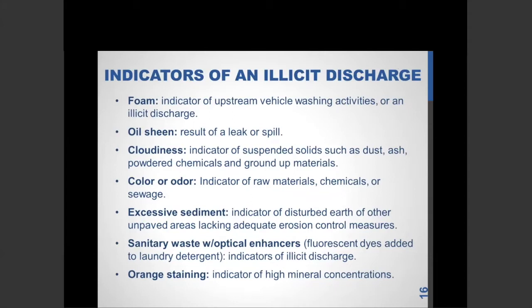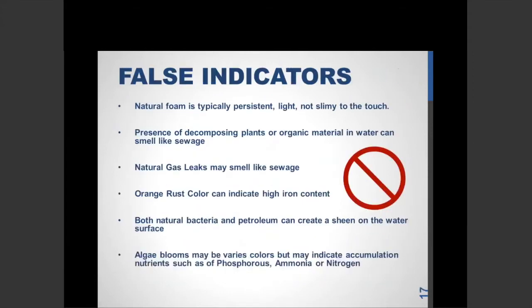Then orange staining, which can be an indicator of high concentration of minerals, but it could also be a natural presence due to bacteria. And that's what brings us to our second slide on this topic, which is what we call false indicators. Now, just to make it clear, if you do see something and you might be able to rule it out by these tips that I'm going to give you, we still want to be notified. Not only do we want to go out and rule it out ourselves, we want to be aware of it, because in case we get another call, we want to make sure that we have actually looked at it and made sure that it wasn't a false indication.